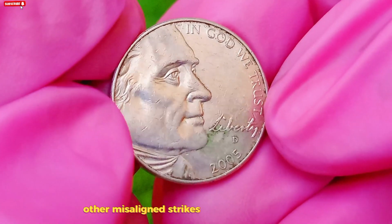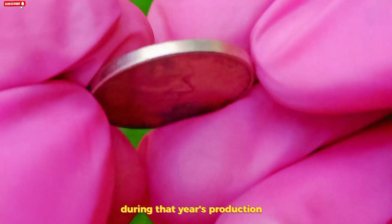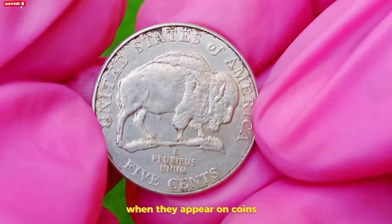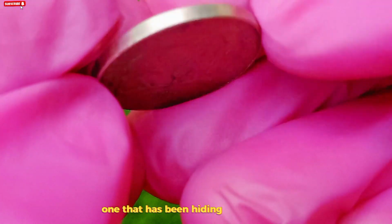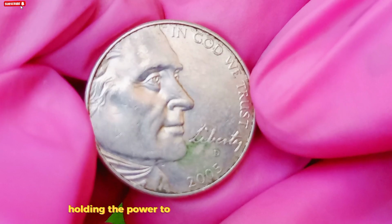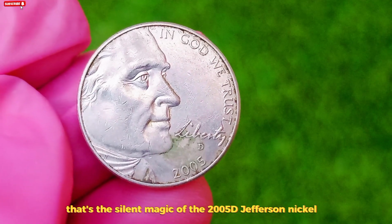Other misaligned strikes, double die obverses, and off-center minting errors also slipped through the cracks during that year's production. These rare variations are even more valuable when they appear on coins in pristine, uncirculated condition. Imagine discovering such a coin in your collection, one that has been hiding in a coin jar or drawer for years, quietly holding the power to change your financial destiny overnight. That's the silent magic of the 2005 D Jefferson nickel.